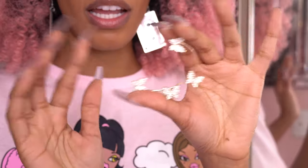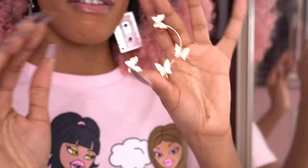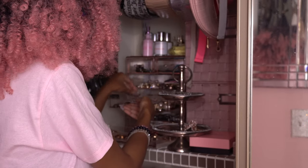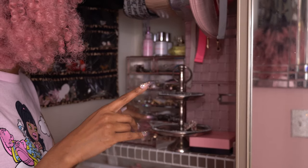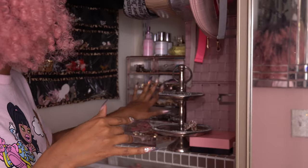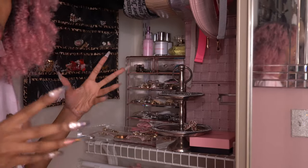This is my little butterfly cuff. Definitely gonna be keeping this, but I need to put it in the gold drawer. I have my jewelry organized by drawer, by color. The bottom is pink, the middle is silver and white, the top is gold and yellow, more hoop gold and yellow, green and blues, just in case y'all are interested to know.